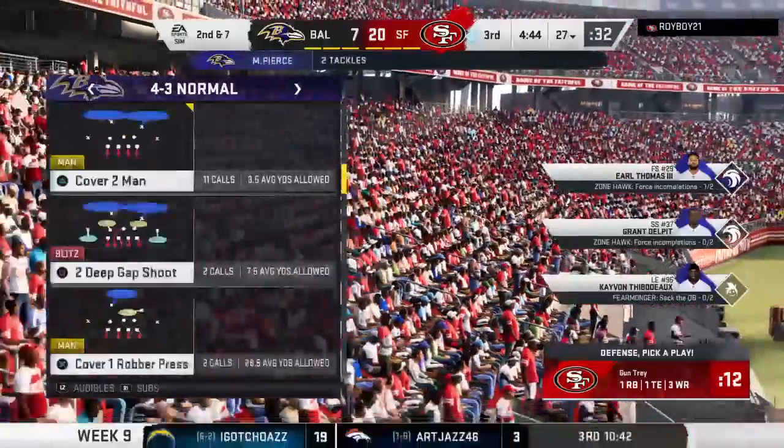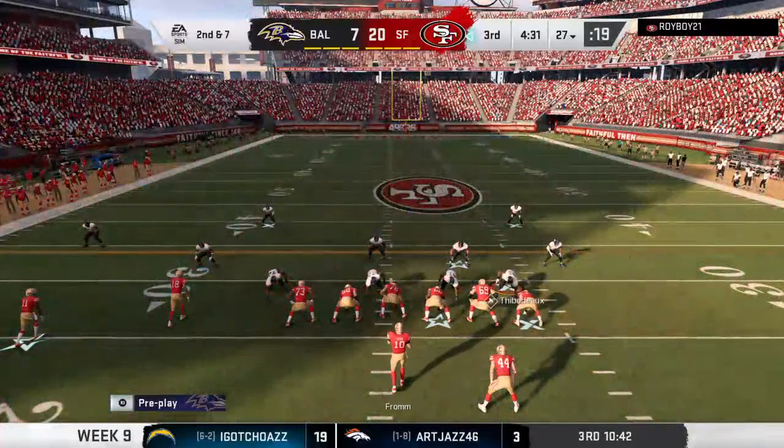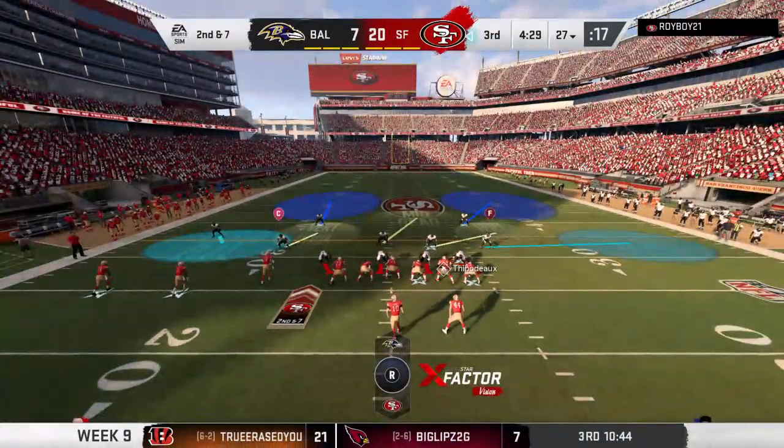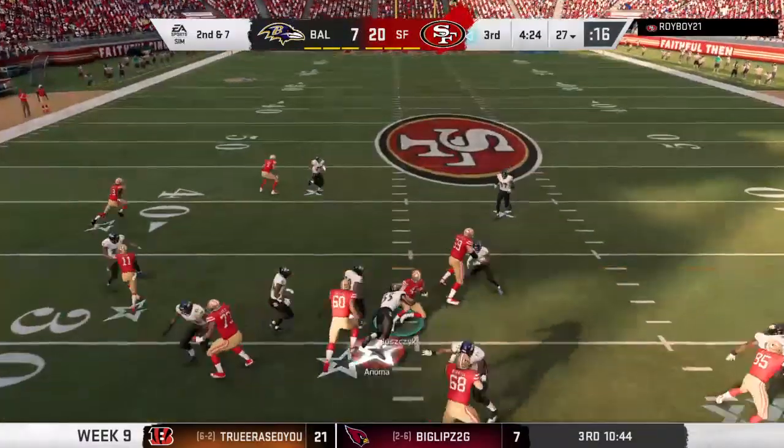So that didn't bother you too much last time? No, because it's exactly what you're supposed to do. You can't have good field position, not try to take advantage of it. Sometimes the defense makes a good play, too. That was a former Raven. This is Kyle Juszczyk.